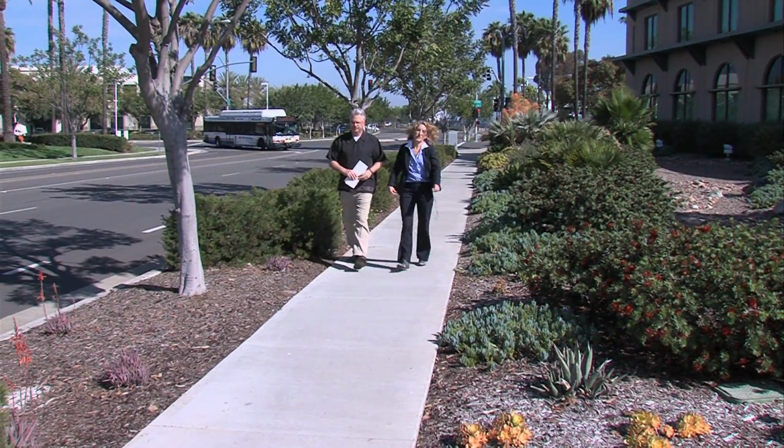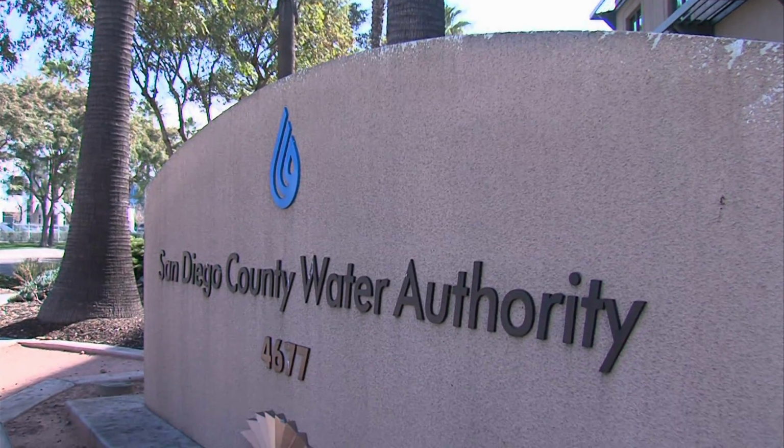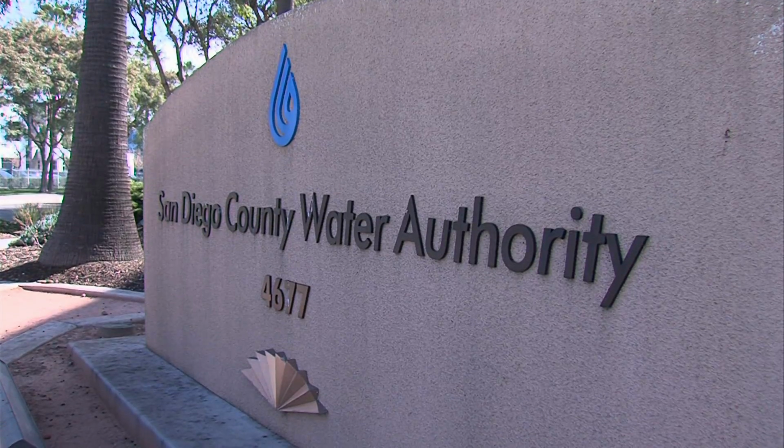Dana Freehoff works for the San Diego County Water Authority. She's helping plan for the region's water future. I think fundamentally we live in a desert. We get very little rainfall. I think it is going to be important for folks to always use water efficiently out into the future.